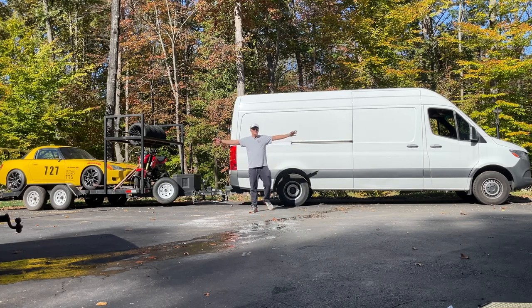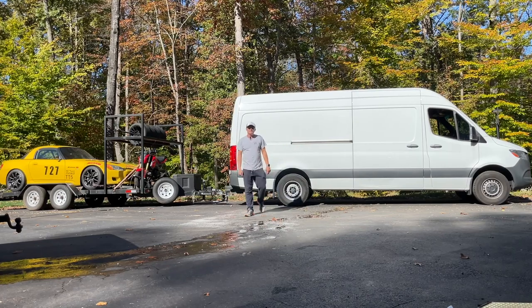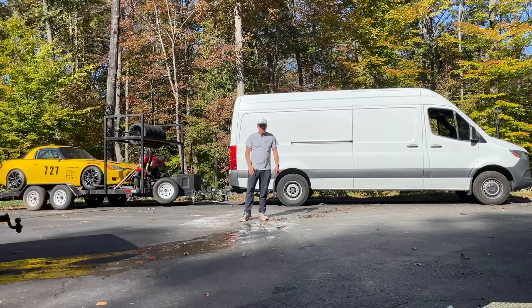how this big monster trailers. I mean, look at this rig. This is huge. So I just wanted to give you scope. So let me stop talking and let's get to VIR.